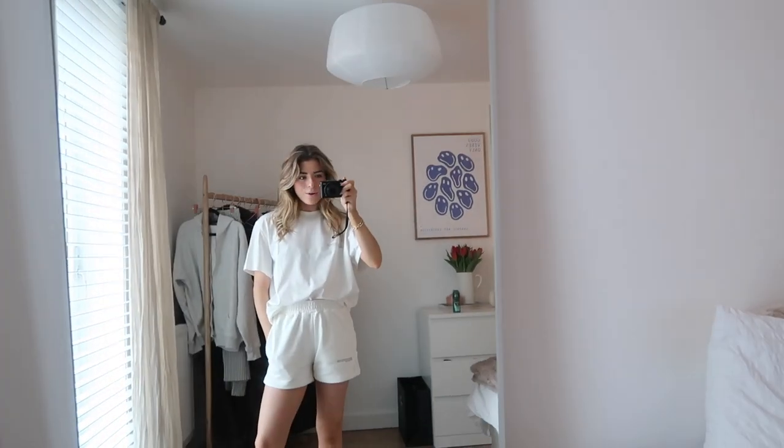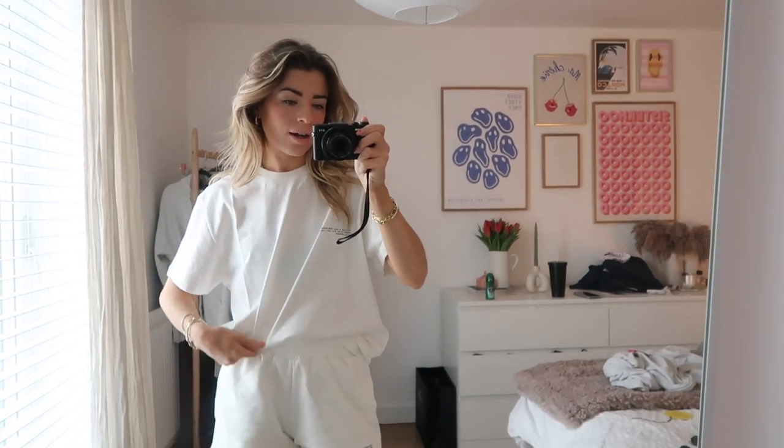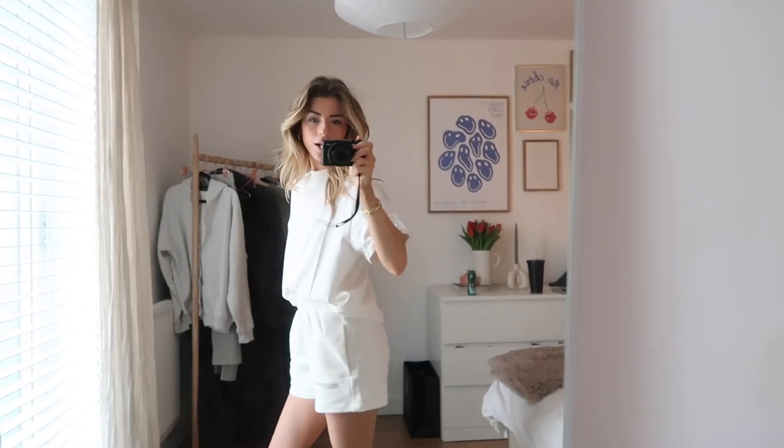Okay, this is the outfit that I chose for the event. I've got this Pangaea t-shirt on with the matching shorts. I just really liked this set. It's very me, so I picked it out. But now I'm like, oh my god, I'm gonna freeze. But it looks cute, and that's the main thing. I featured this in my haul recently, so you might have already seen it, but I really like it.